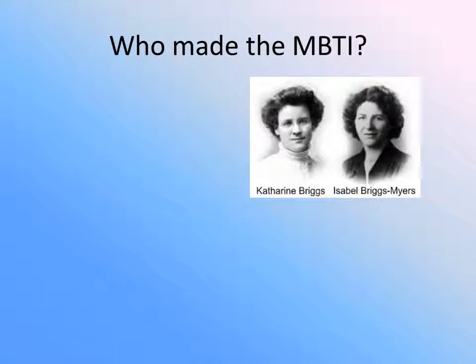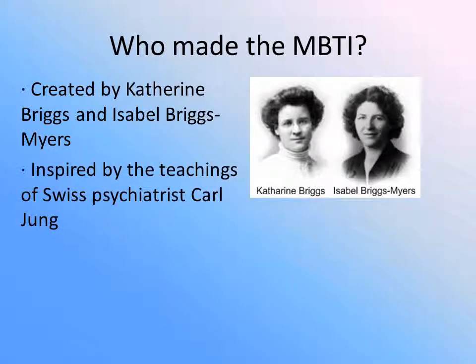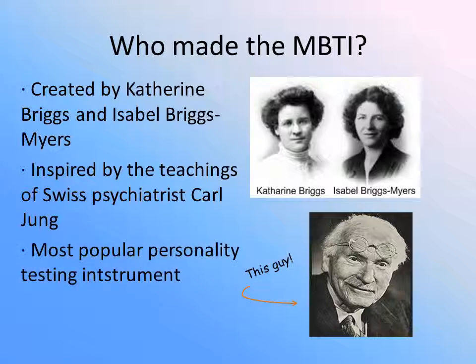The Myers-Briggs Type Indicator was created by Catherine Briggs and her daughter Isabel Briggs Myers. The two were inspired by the teachings of Swiss psychiatrist Carl Jung. The theories behind the MBTI were developed around World War II, but the first official questionnaire was published in 1962. An estimated 2.5 million take the official MBTI assessment every year.